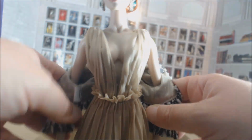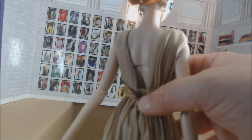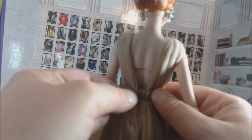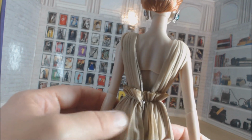Let's pull the jacket off, and because it is a bolero, I don't think I'm going to have too much trouble just slipping it off, and I'm right. The jacket, I'm sorry, not the jacket, but the dress, as you can see, has a very deep back. She's not wearing a bra. It is going to close with the Integrity hook and eye. And it does come with a very nice pair of panties, which I will show you in a few minutes.